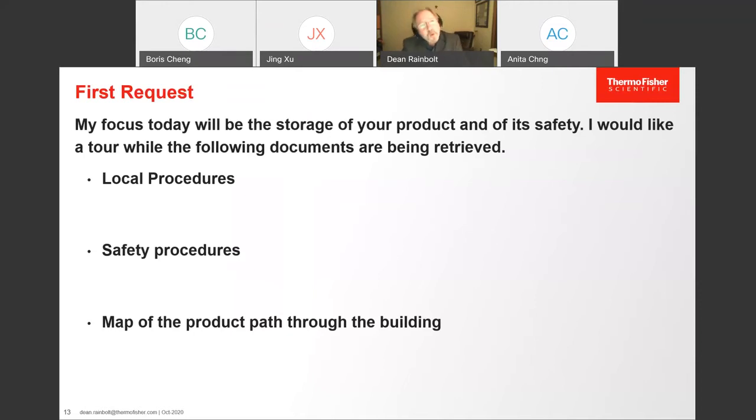So my first request from you is going to be, I would like to get a tour of the storage area of your product, because I want to check out and make sure there's nothing impeding the safety of your product. So I'm going to want a building tour. I want to see where you store the product.